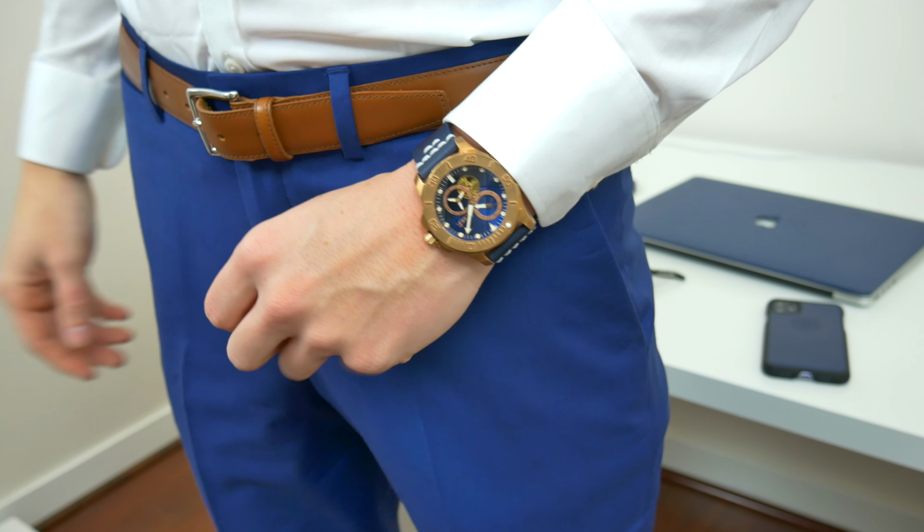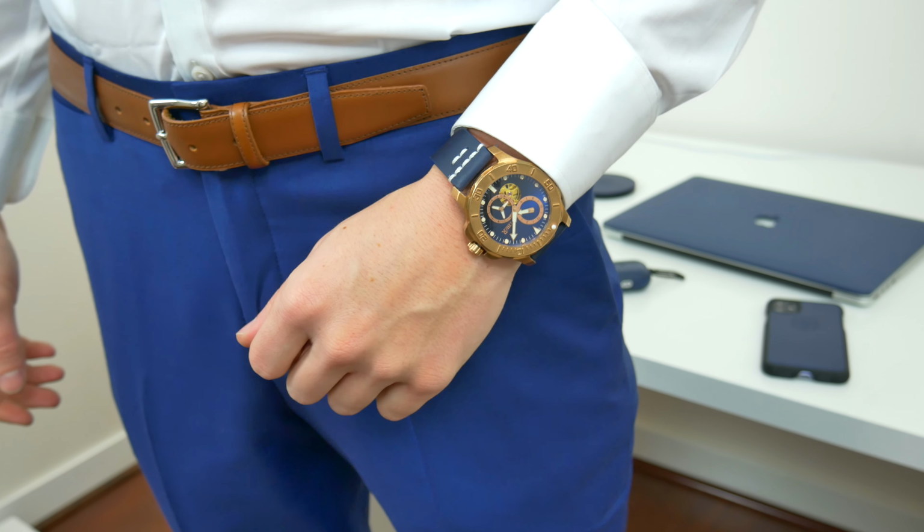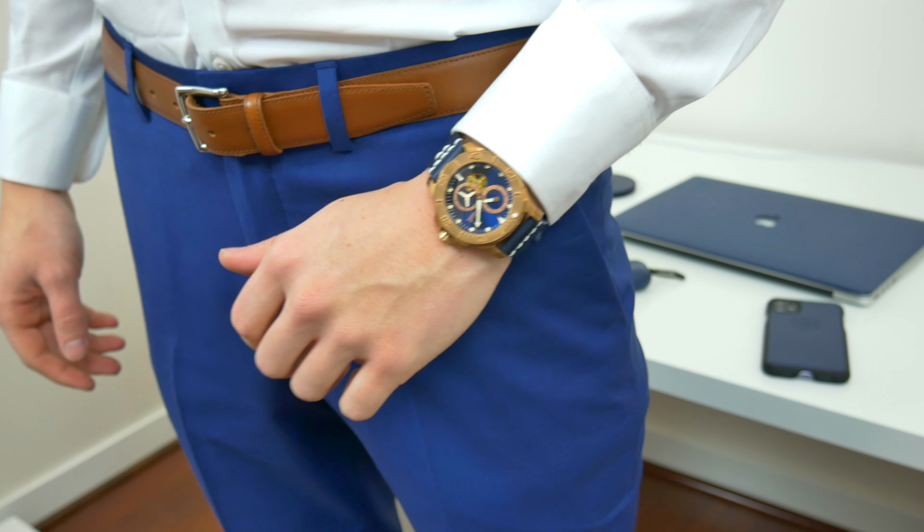But obviously, when you pair the watch with a suit or even some business casual clothes, it really stands out. The folks at Fiber were kind enough to send this watch out for me to use these past few months, and I couldn't be happier with it.